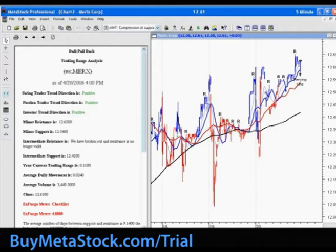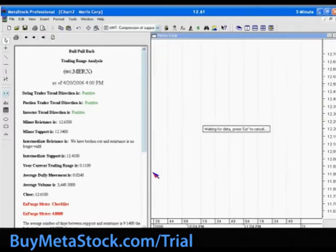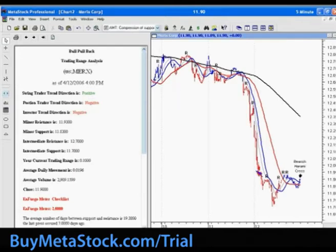I'm going to go back to this day. Oh, this one doesn't have a ton of volume. Let's go back to this day. 412. Okay. Compression. That's exactly right. We'd like to see a compression of those support ones. So let's just put on just the support ones. All right. I'm going to take off the high ones and just put on the support ones.